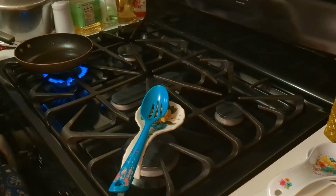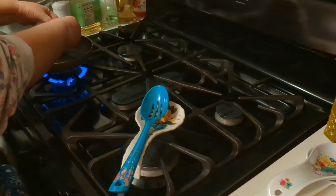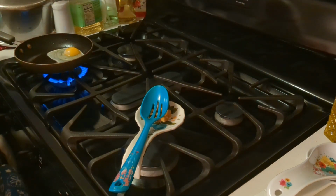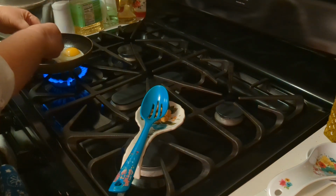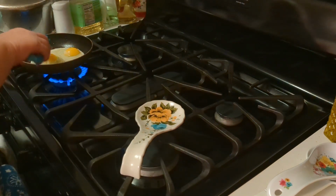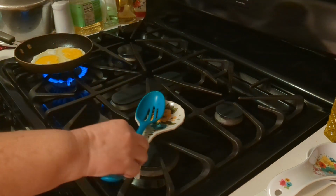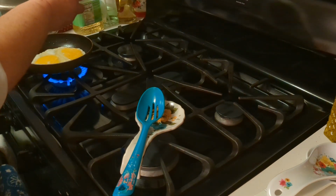All right. So we're going to start with 2. I like 1 egg per sandwich. That's how I kind of portion it out. So we're going to cook 2 at a time. I am going to pop the yolk. Okay. And then we're going to put a little bit of salt on it. Not much, just a little.